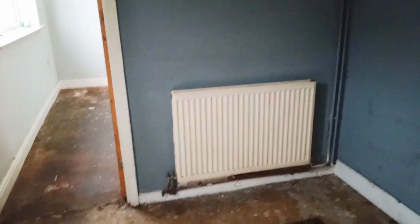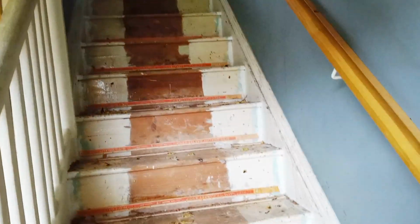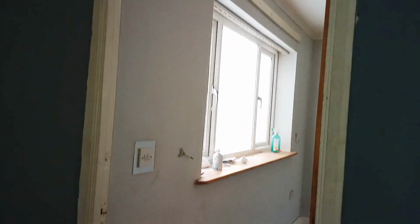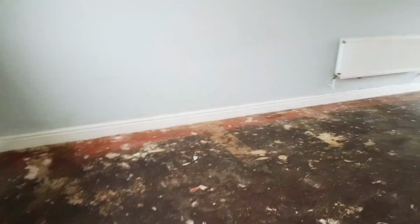Today, we are viewing a freehold, semi-detached, 3-bed, 1-bath, ex-council property. The on-street parking is free and there is a front, side and back garden. From Leeds city centre, it is roughly a 10-minute drive and 20 minutes on the bus. The EPC is a D rating. There is a little bit of storage, but for some reason I just didn't film inside.